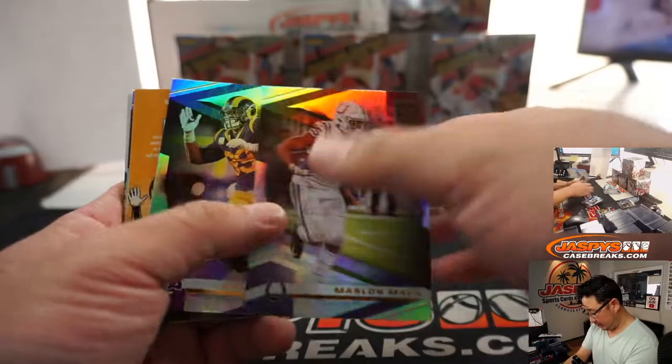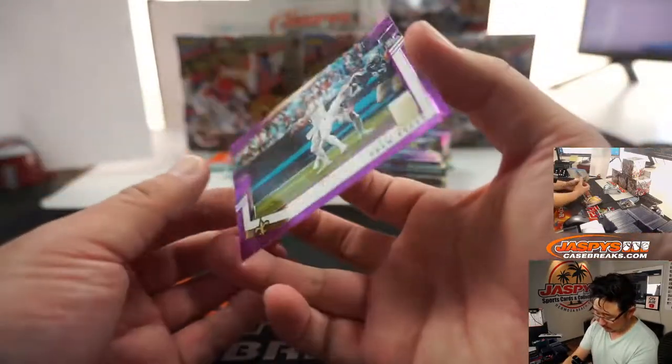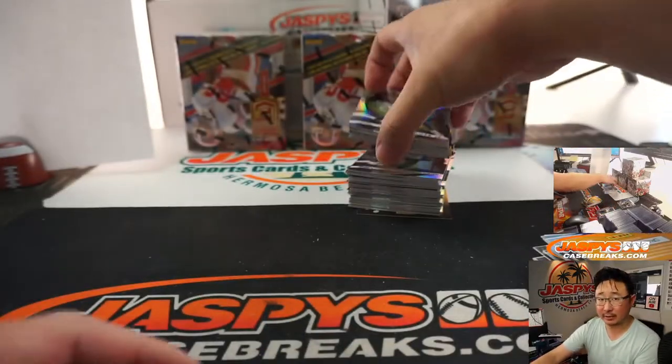$3.99. Christian, I think if you look at the site, you'll be able to see how many teams are left in that Elite Pick Your Team 2, if you want to check for me. There's Drew Brees, Field Vision, $75. I don't think it's sold out yet.